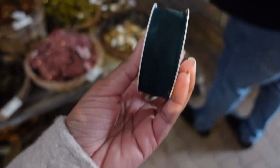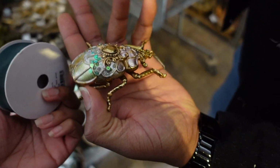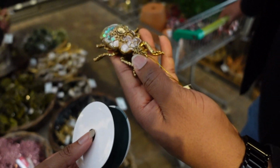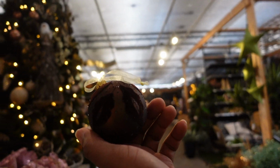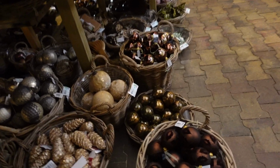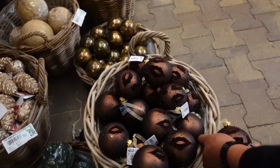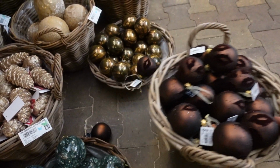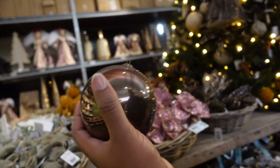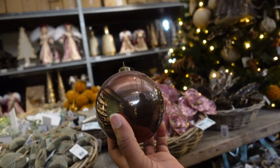This is more like a see-through something. You like it? No. Oh, I don't like them neither. You like it? How much does it cost? They didn't even have the price on it. I'm scared to see the price. If this thing is like €3, we get it. It's so beautiful. $3.50. Oh, $3.50. That's not bad.